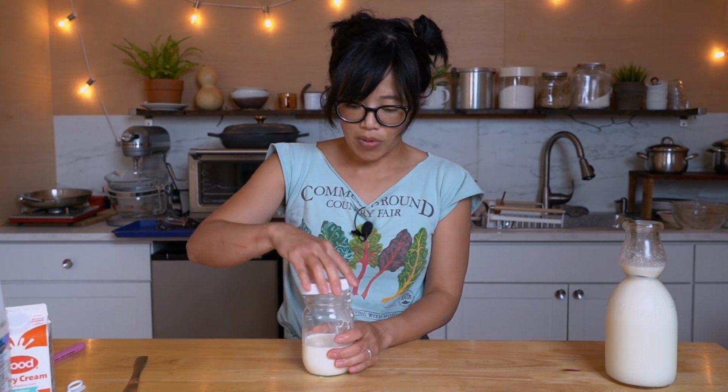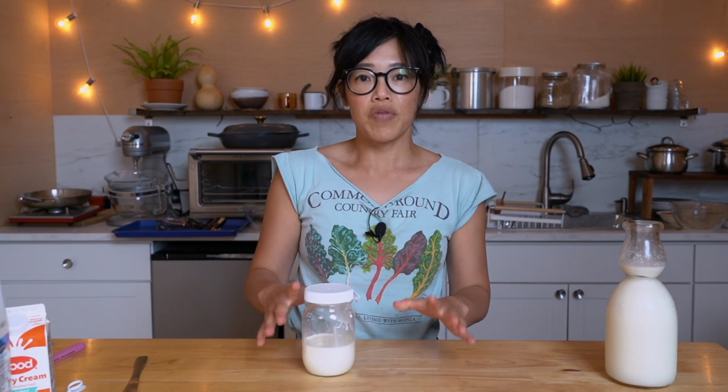And this is really simple. Just put a lid on. This is perfect for preschoolers, perfect for any kid actually, and you just shake. This is really great if you've got leftover cream, don't know what to do with it, just put it in a jar and shake it. You can make butter. If you want whipped cream, you can do this too, and then you can just serve this on your pie and your desserts.